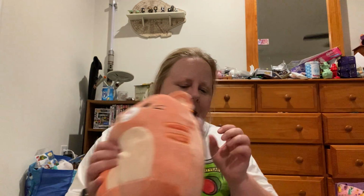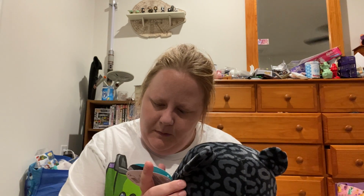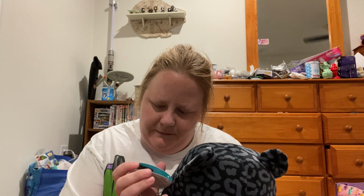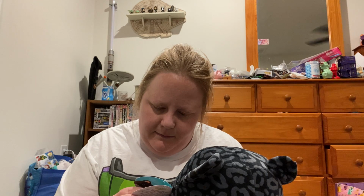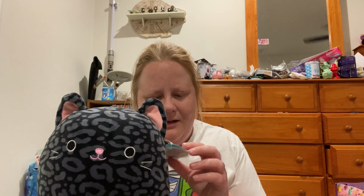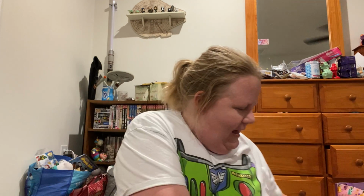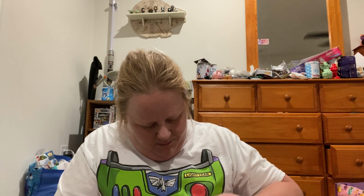At Walgreens, we found some Summer Squad Squishmallows. We got Dustin, the Dalmatian. We got Gigi, the cat. I don't know how to pronounce this one, guys, I'm sorry. We got this one. And we also got, I don't know why, they had a bunch, still quite a few of Miranda, the owl. And we also got this hazelnut whipped slime.